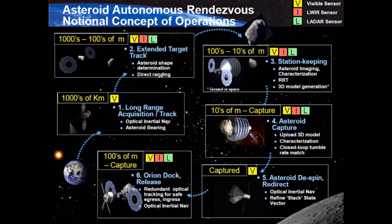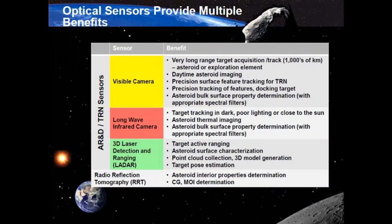And just a quick one on the benefits. I think I said some of this as to why a long-wave infrared camera is good. And I think, gosh, I finished. Wait, I feel like there's something else I should have said.